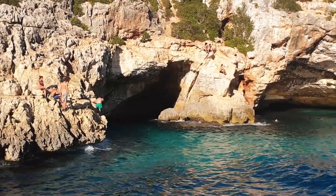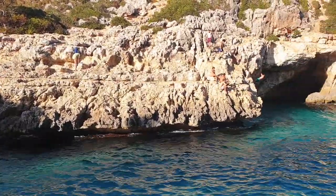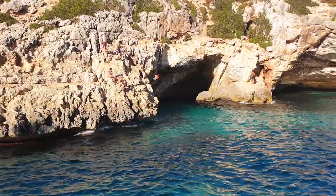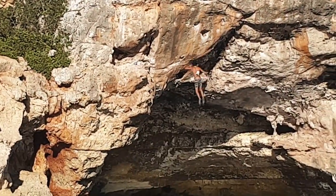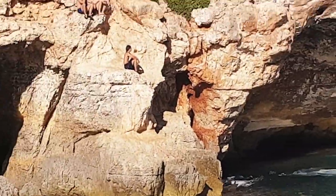It has fantastic hidden caves where you can swim inside, and you need to trust my word because we left a GoPro in the car. You can also try your skills in rock climbing, and if you lose your grip, you will fall straight into the sea.